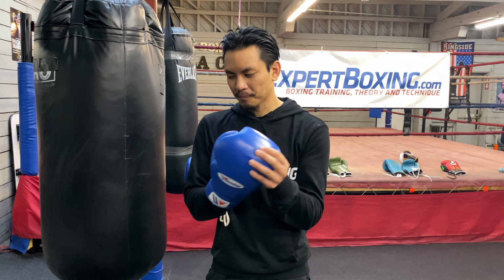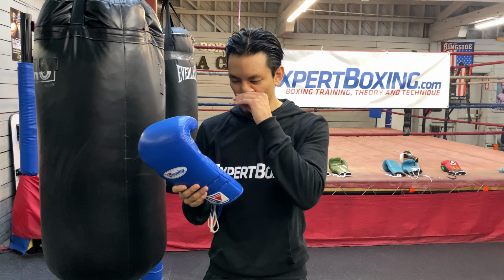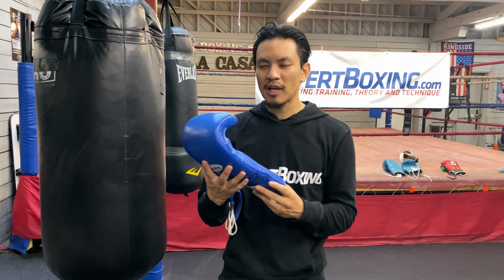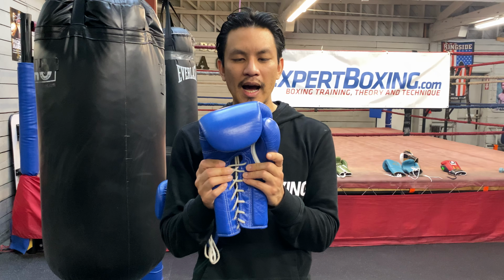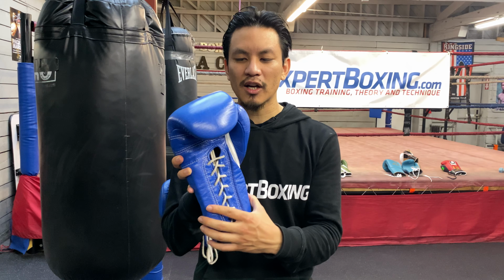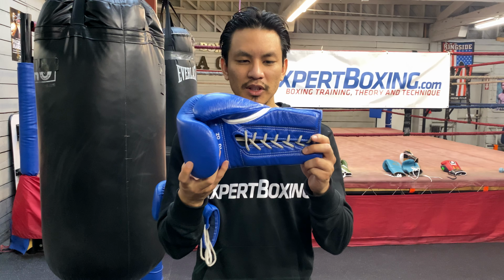Japan is just a country of excellence. Everything they do is so perfectly engineered. The way they make things is high quality. So let's just start with the gloves. I'll give you the details. One, leather, really high quality. Stitching, really high quality. The craftsmanship is great.